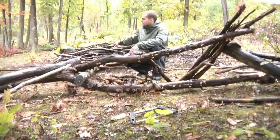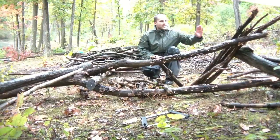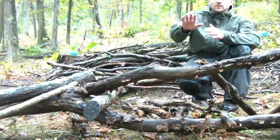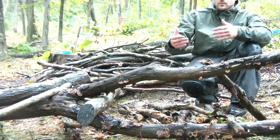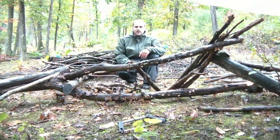You can see this pile over here to my right. What we're going to do is stack the wood up along the side and then over on that side, and we may get some moss and use it as a roofing to keep some of the heat in, also keep the rain out. So we're going to do that right now.